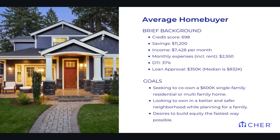Let's begin. Now, the average home buyer and potentially the average lead that you're getting may have a credit score close to 700, savings around $11,000, income close to $7,500. Monthly expenses, including rent, are about $2,500 with a DTI of 37%. Now, when they come to Sherry, they'll ultimately be pre-approved for $350,000. Unfortunately, the median in California is $832,000. That poses a big challenge for your clients.